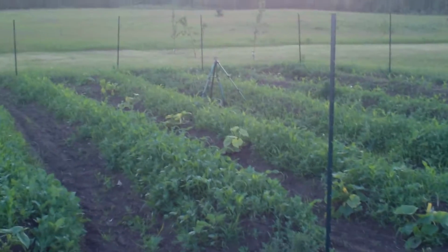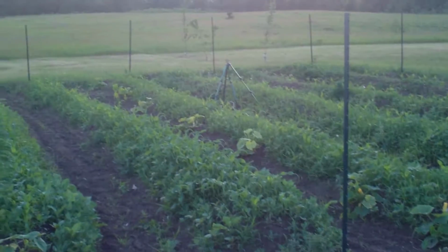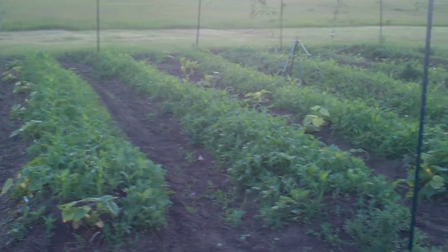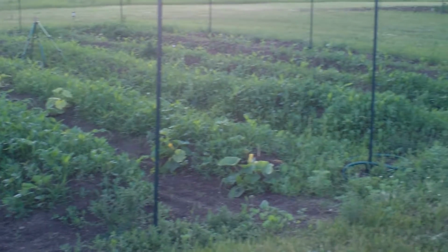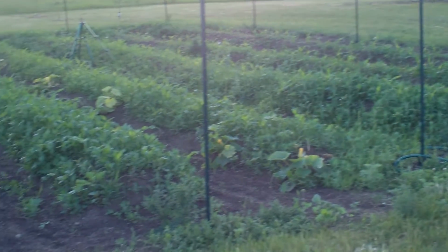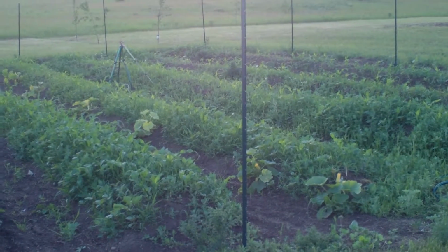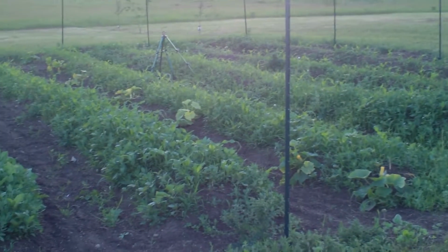We decided to do a farm update and kind of an introduction to what we have this year. This is the only field we had last year that we managed to get in. We had tomatoes, peppers, sweet potatoes, onions, all planted in here.